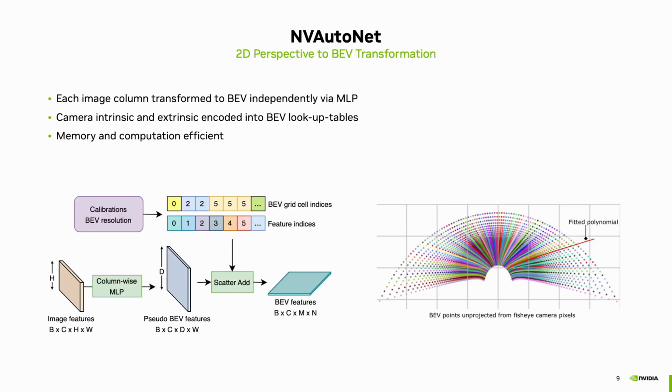Now let's tackle a tricky problem: turning the 2D images into a 3D or bird's eye view perspective. The state-of-the-art methods often hinge on predicting pixel depths to construct a 3D volumetric feature map, subsequently collapsed into a BEV feature map. Unfortunately, these methods tend to be both memory and computation intensive. In contrast, our approach transforms image features into BEV features without the need for constructing a resource-heavy 3D feature map.